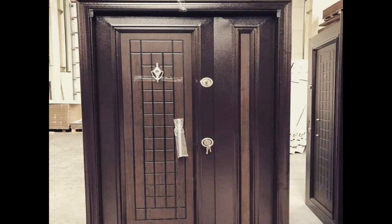So this is the second part of the doors to use when building your house. This is part two of it. If you're just tuning in, this is the second part, and the final leg of it.